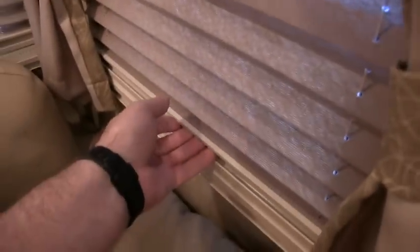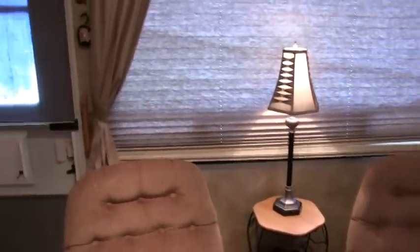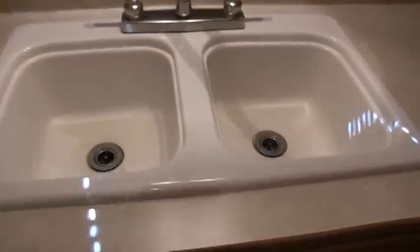You do have day-night shades throughout the camper. Beautiful window treatments. You do have solid wood cabinet drawer fronts with brushed nickel hardware. Opposing the slide, you do have the two rocker recliners. The big window here. Again, day-night shades. Okay, the rear kitchen. Huge countertops. Lots of counter space. Nice double sink.